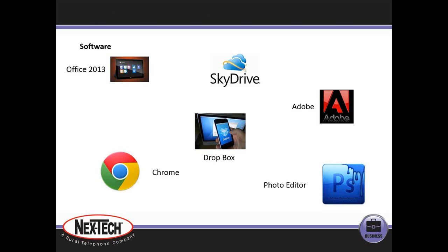Software that you're looking to purchase with a new computer, definitely Office 2013. If you're familiar with a lot of the previous versions, it's very similar. There are some advanced features that they've made small changes with. Running multiple monitors, it works better.